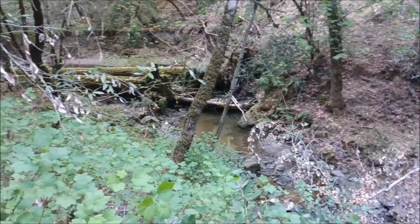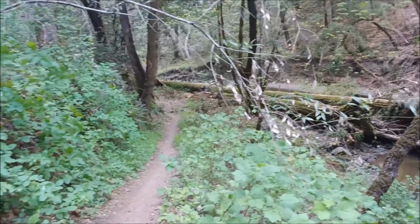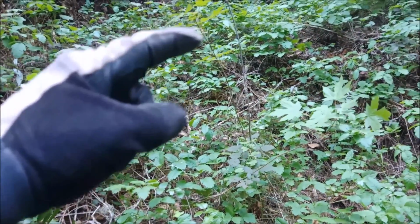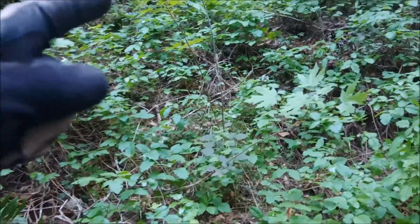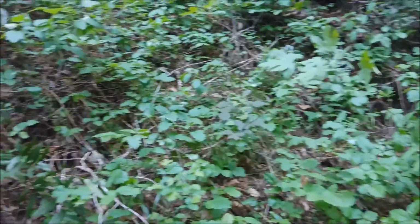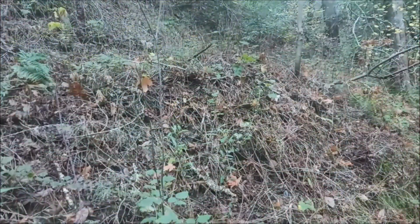Good afternoon, YouTube. So this is where the Grizzly Flat Trail crosses Stevens Creek right here. And this is the part of the old road, the 1897 road that I hiked up last December. And I was thinking about trying to do this again a little bit farther, but there's been some growth in the last, I guess, 5 months.